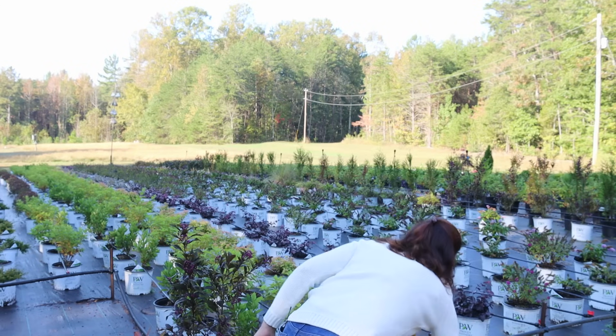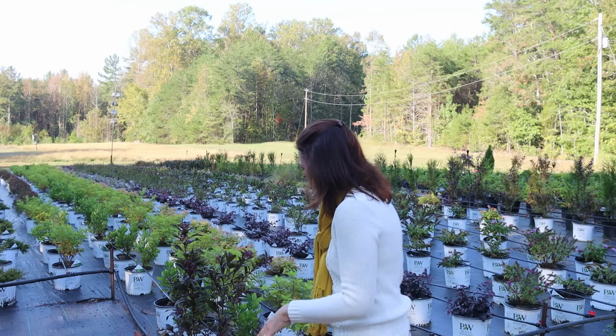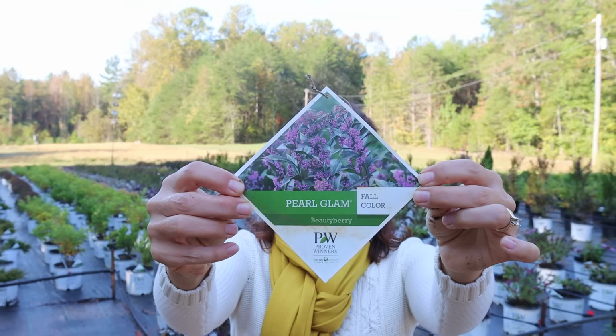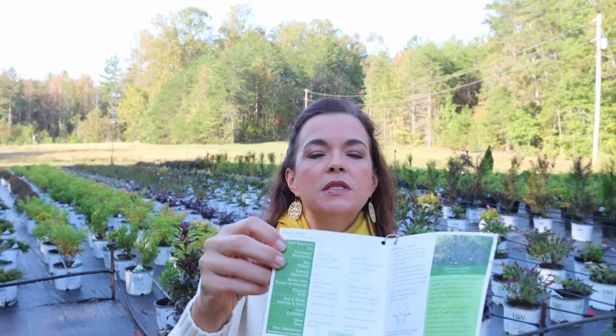This is one of those that we were growing from quartz, so they have not even gone through one full season. Now, last but not least, we have talked about this before, but it is worth repeating. Beautyberries. This is Pearl Glam Beautyberry from Proven Winners. Right now, Pearl Glam is really getting into all of her glory because she is putting on her beautiful purple berries. Let me give you the requirements here.